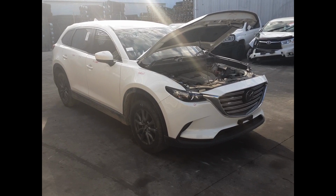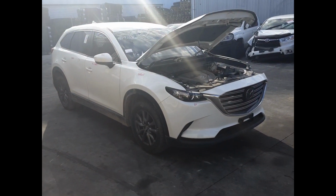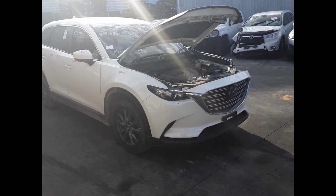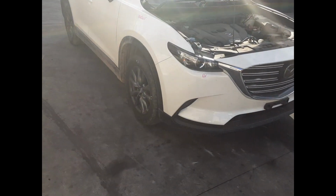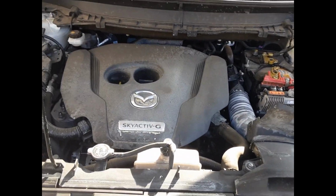This is Chris from Total Bus, and today we have a 2020 Mazda CX-9 Sport, stock reference number 5525. The shape runs from the 7th month 2016 and is the current shape. It has a PY 2.5 litre 4-cylinder turbo petrol engine backed by an automatic front-wheel drive transmission.